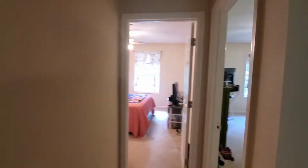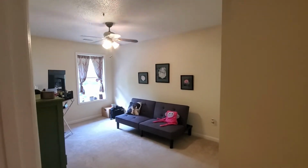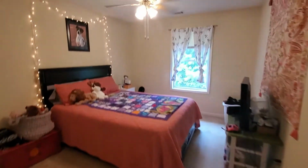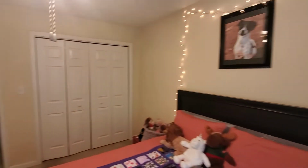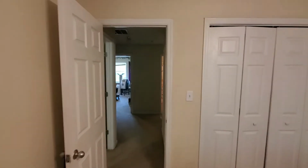The final 2 bedrooms are located in the rear. Bedroom 4 is right there. And then bedroom 5, right here. So just totaling over 3,000 square feet, 5 bedrooms, 4 baths. Currently managed by Landmark Properties. 1850 Cedar Shoals, Unit B1.